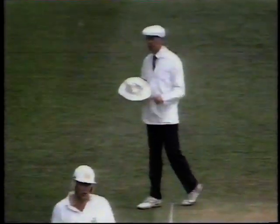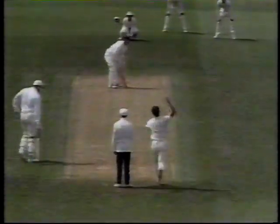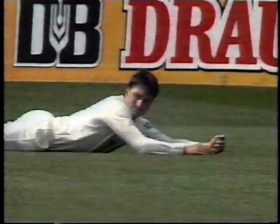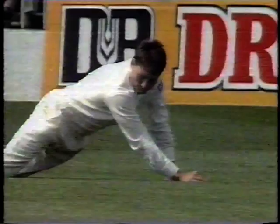Oh, this one's over the slips and away down for four runs. Damn near six. Edge and put down. Ken Rutherford. He had it and he lost it.